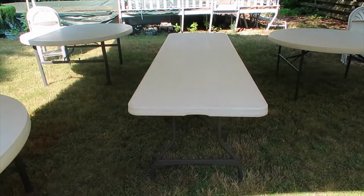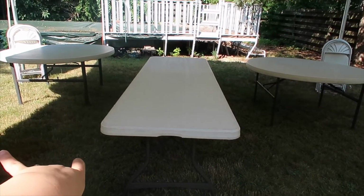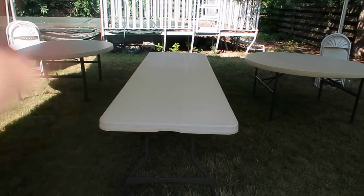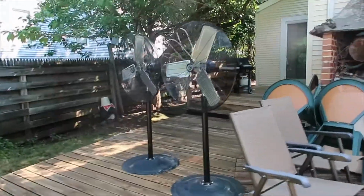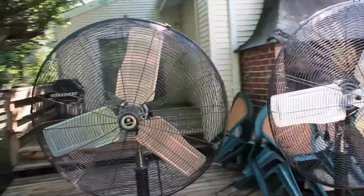Maybe we might need to use this buffet table inside for food. If not, maybe we'll leave it out here, I don't know. There's a lot of things I need to figure out. And plus, we also rented these two industrial fans, so that'll really help with the heat. So I'm excited about that.